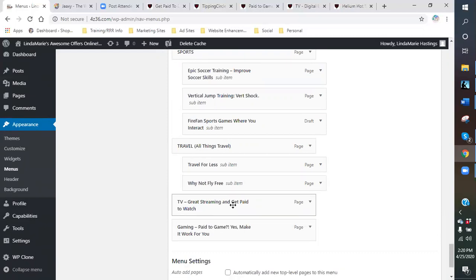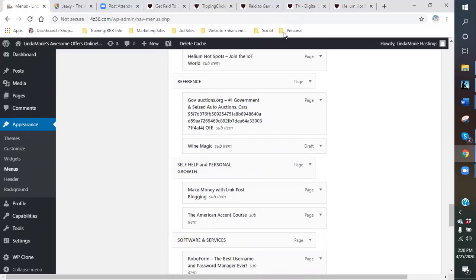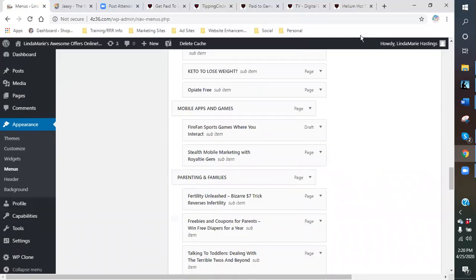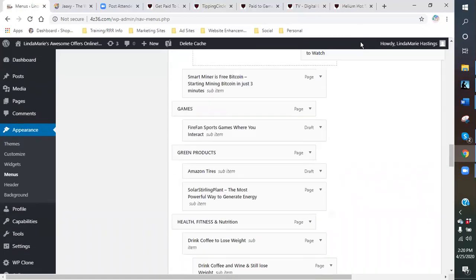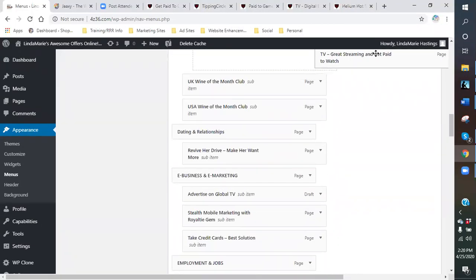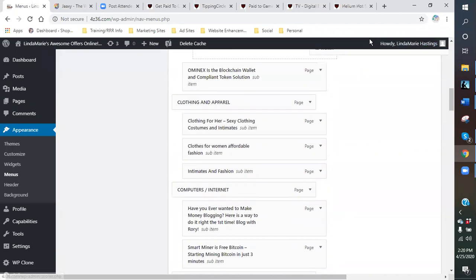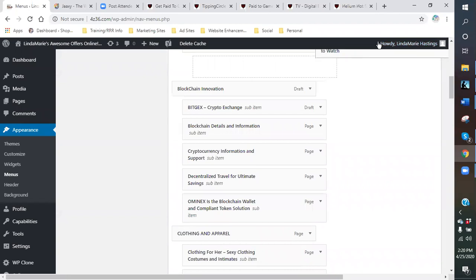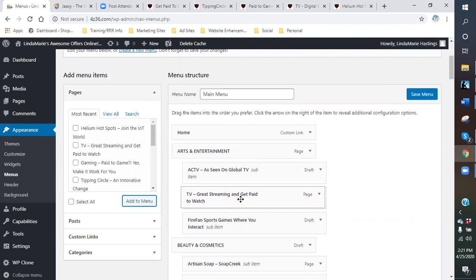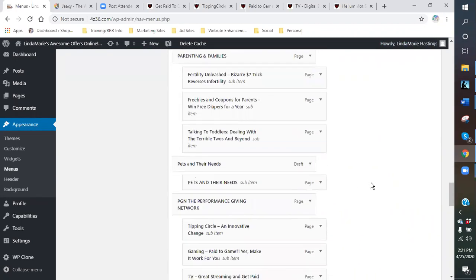So we're going to grab our TV and we're going to pull it up here to arts and entertainment. And once you edit one page, all the pages or related items are edited too. So you don't have to go in and say, okay, I just edited the page. Now I got to go into arts and entertainment and edit it again. You don't. It's the same thing. It's the same page no matter where you edit it from.